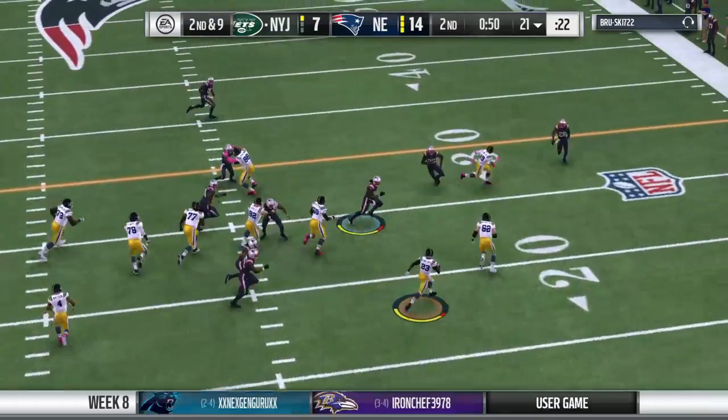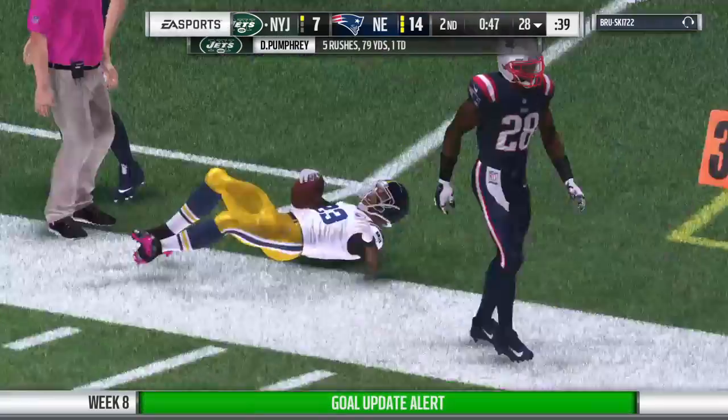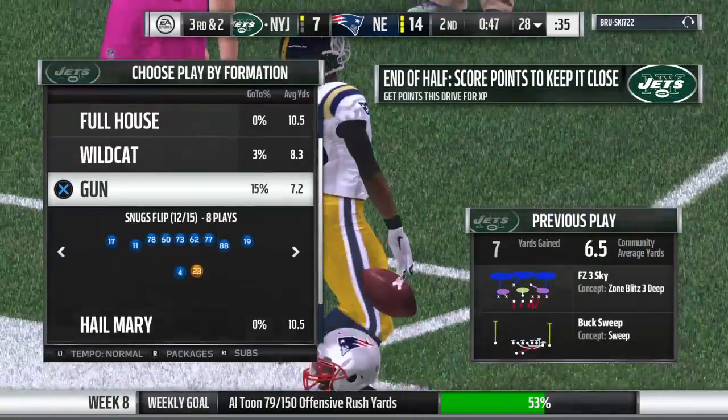They'll run it now out of the gun. And he's got some space here. And he's able to get most of what he needed on the carry there. 7 yards on the gain, and it's 3rd and 2 now.